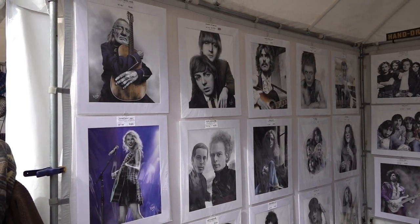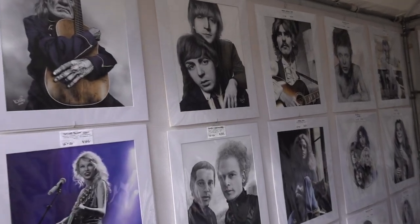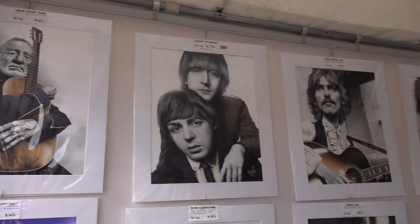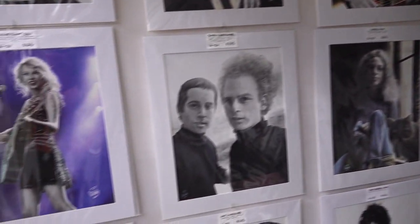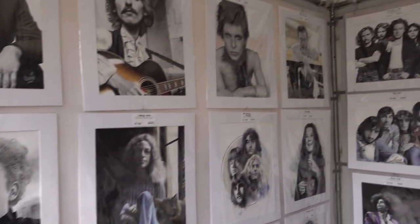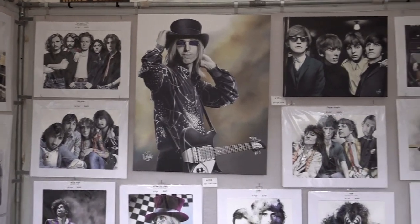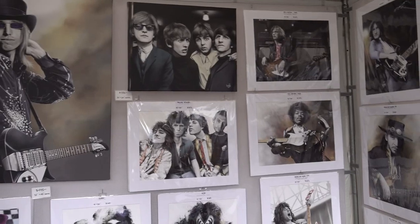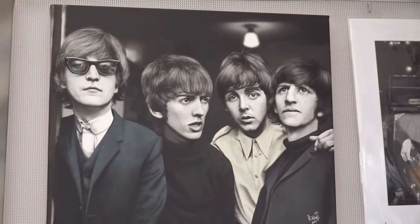Okay, folks, I'm going to show you some really cool stuff. These are not photographs. They're hand-drawn by the artist. Check this stuff out. Maybe a few people you might recognize up here. Hey, we know him. And those guys. And her. Fabulous, fabulous stuff. Check this out, folks. Look at this. All hand drawn. Guy's a fabulous artist. I really, really like that one right there.